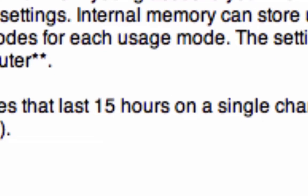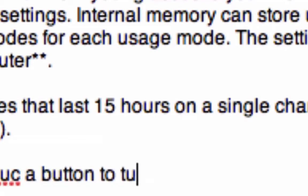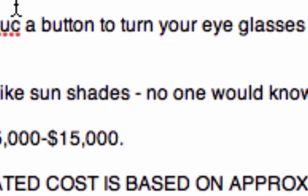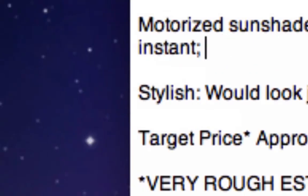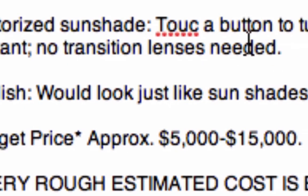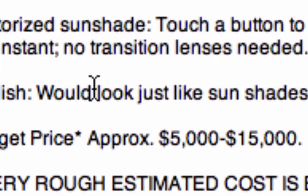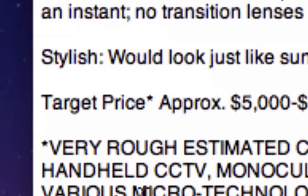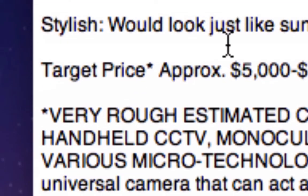Motorized sunshade. Touch a button to turn your eyeglasses into sunglasses. Instant. No transition lenses. And these would be true sunglasses. The ultra low UV sunglasses specifically designed for people with low vision or photosensitivity. That's the type of technology that would be in here.